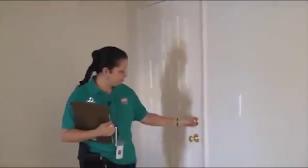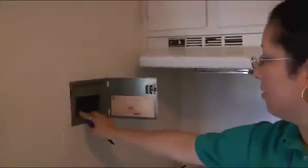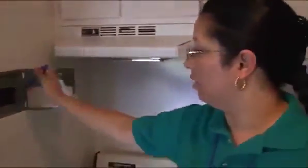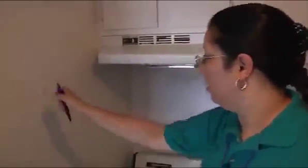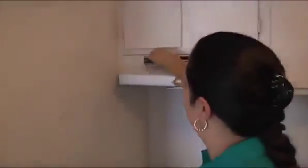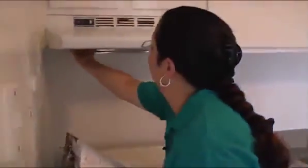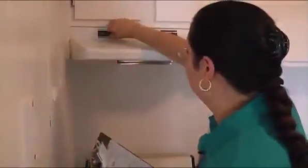Once in the unit, we're going to check to make sure that the locks are working. Make sure that all these are in there. If there's a space or anything, they need to provide a blank for them because you don't want anybody sticking anything in there. I'm going to check the fan top and the light. Probably needs a light bulb. There you go. So that's working.